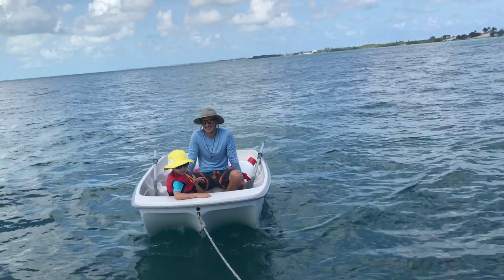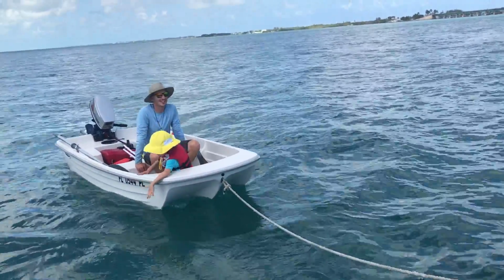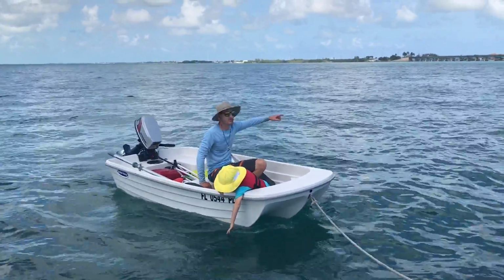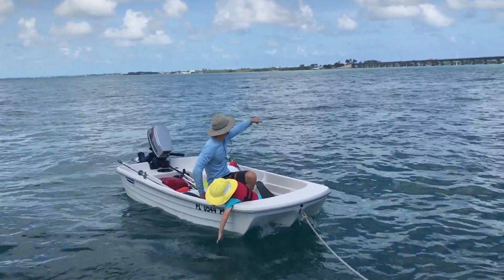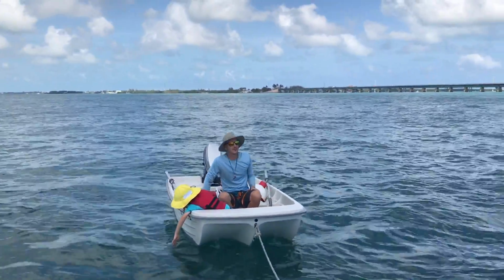I'm sorry. Super light windy day. Yes. Light wind. Very light wind. Very light. We're going. And the tide is fierce. Yeah. We were right next to the bridge. We've only gone maybe a quarter mile. And look how far we are from it.